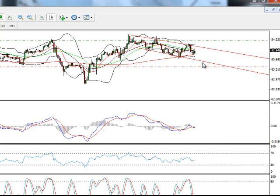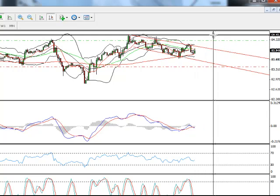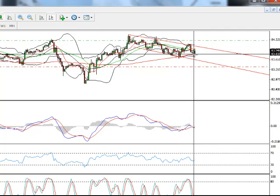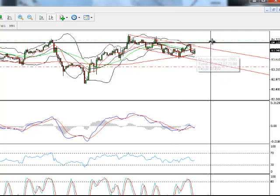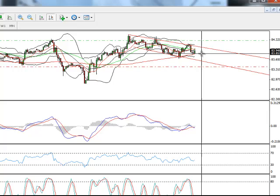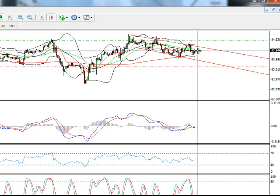We have some flag pattern as well here. If this flag will be broken at the beginning of the upcoming week, we will be aiming for an up move, and then it will be looking good. If this flag will not be broken in the beginning of the week, we will be looking to exit the dollar yen, close it, and look for a much clearer situation.